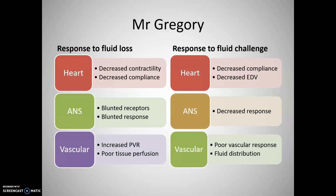In response to shock, the adrenergic nervous system, the autonomic nervous system, does not respond as well because of blunted receptors and a blunted response. But similarly, in response to fluid overload, the patient cannot increase their contractility as well to deal with the extra fluid coming into the heart because of a decreased adrenergic response.